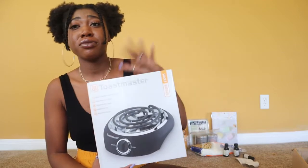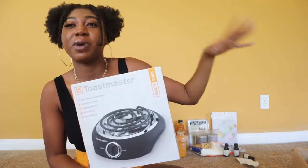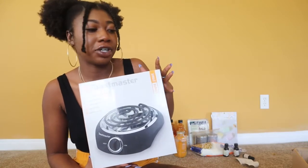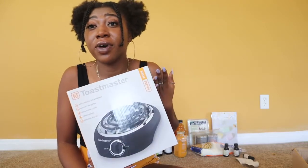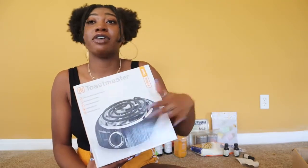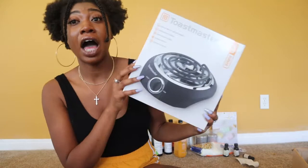Once again, this takes up space and time, so I kind of want it to be something that I don't have to bother anybody else with. That could also be a good tip for any of you out there that are trying to do this in an apartment or whatever. If you ain't got your own space like that, a hot plate.